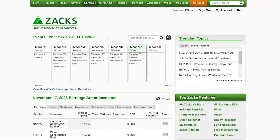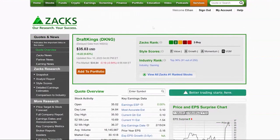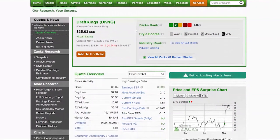But so let's get into the technical trade setups. First one I want to take a look at is DraftKings. This is one of America's leading online gambling websites, sports gambling related mostly. It's got upward trending earnings revisions. It just had fantastic earnings, reported really strong third quarter earnings.